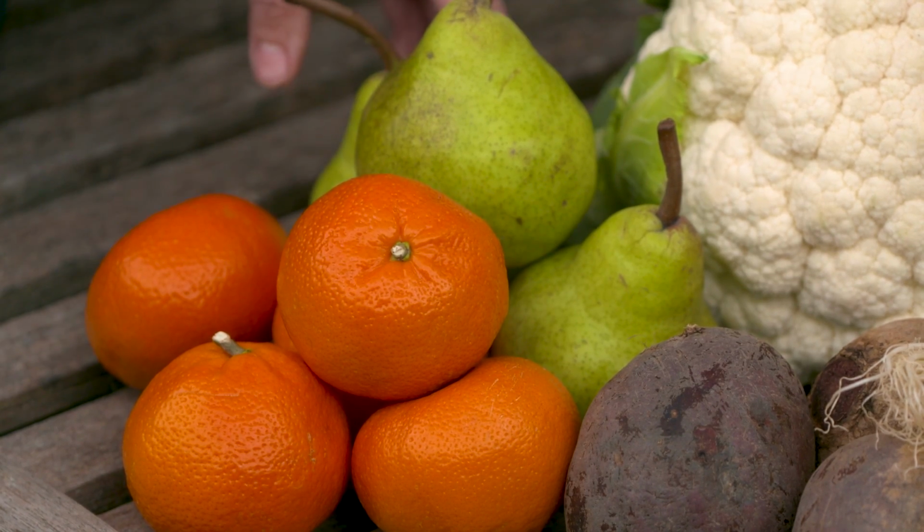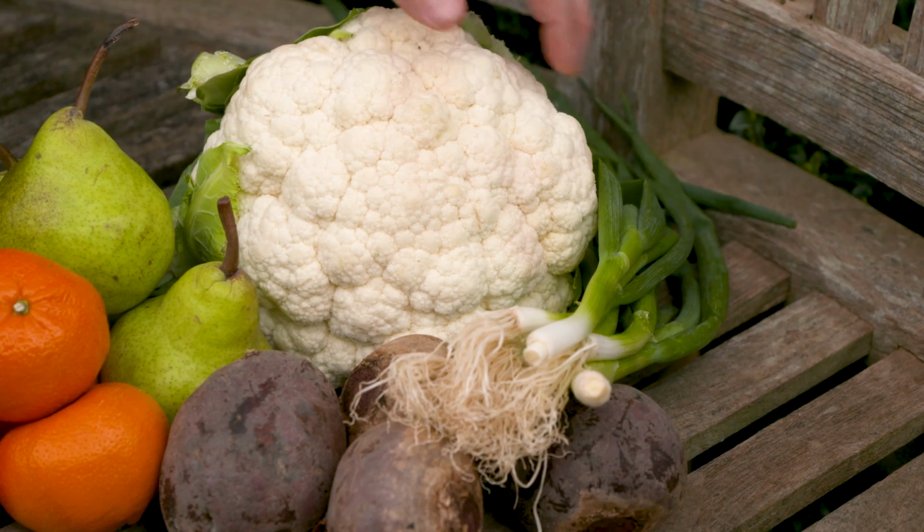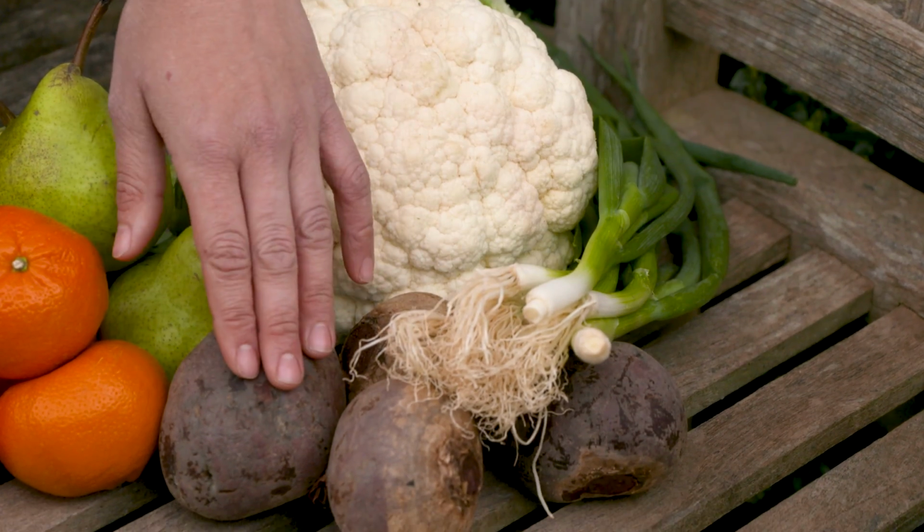Harvesting your own vegetables and fruit is quite rewarding. And in November, expect to harvest some mandarin, pear, cauliflower, spring onion and even beetroot.